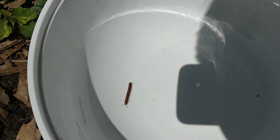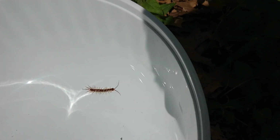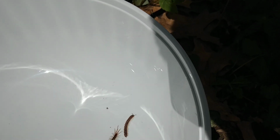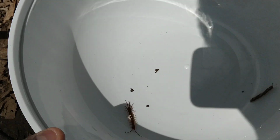Another animal that you might find also in this habitat that looks a lot like a millipede, but is not, is often confused with them in fact, is a centipede. So this is a centipede right here. Probably the first thing you notice about it that's really different than the millipedes is that it's very fast. In fact, I might have a hard time keeping up with it here.